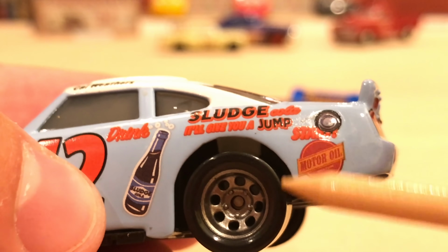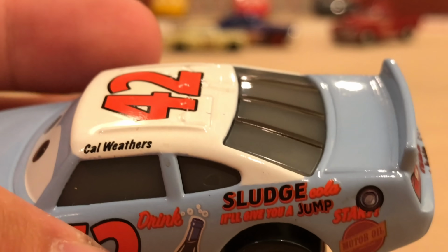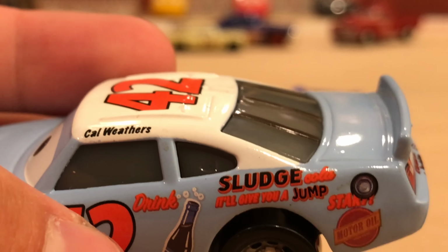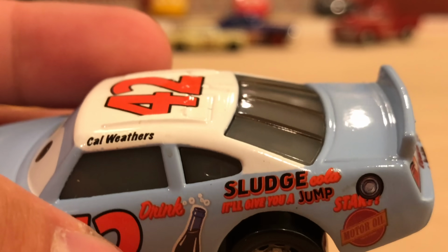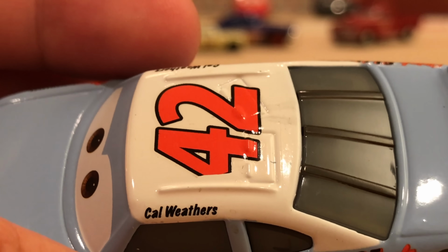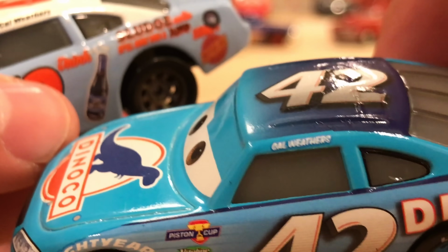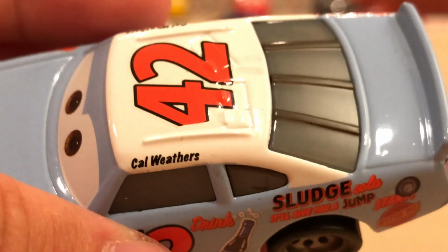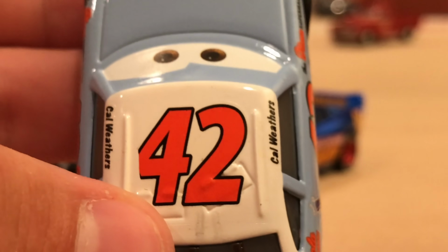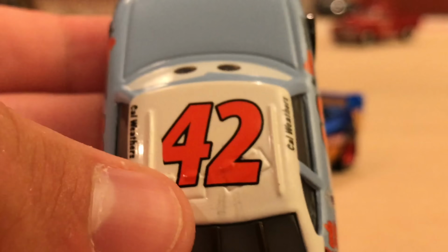We do have a motor oil logo over here, which we have seen before because I think Mater came with a motor oil cup or in like a chase single or something like that, if I remember correctly. On the roof here, we got Cal Weathers. I do like that they're putting the name on most of these guys because we don't really see that too often. 42 right there. It does bother me that the 4 is cut off. Is that just on mine?